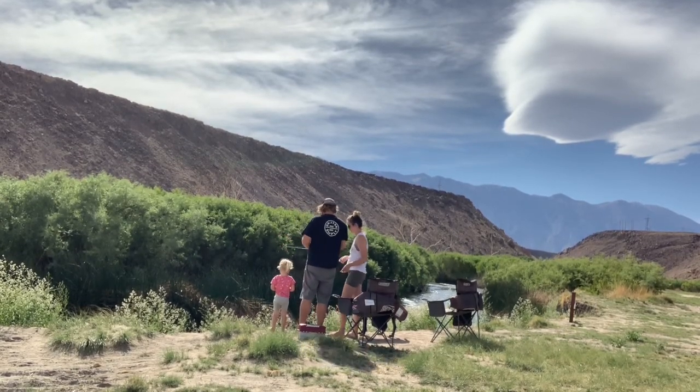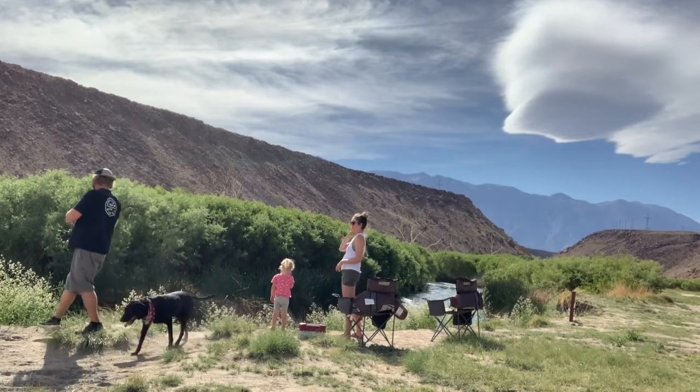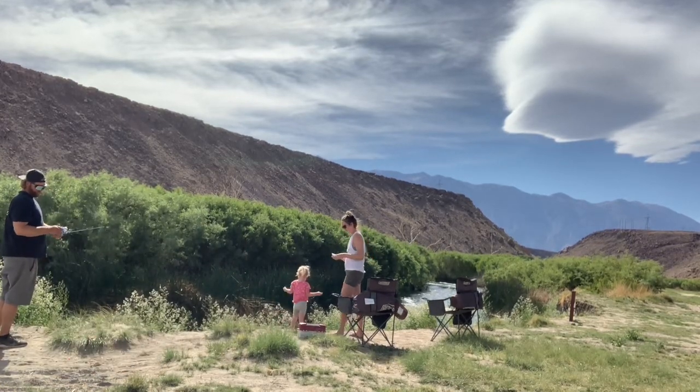Seriously, look at that sky. The view is incredible. We're so lucky we get to live in a place like this.